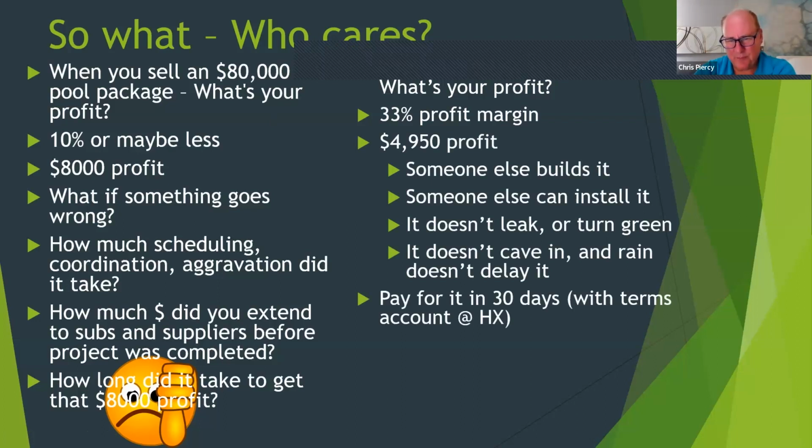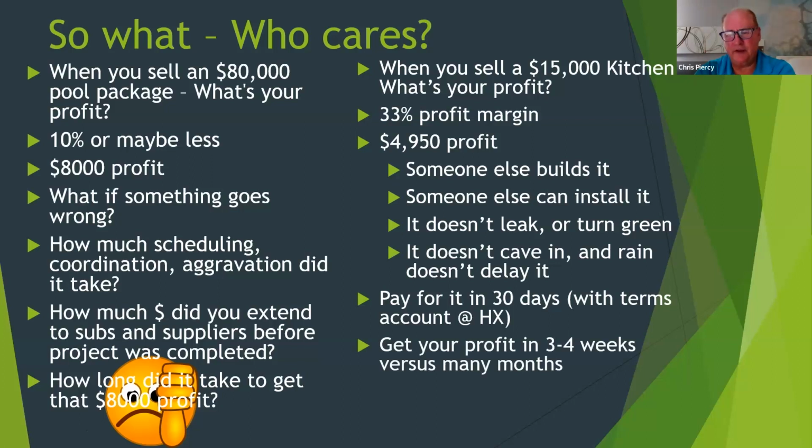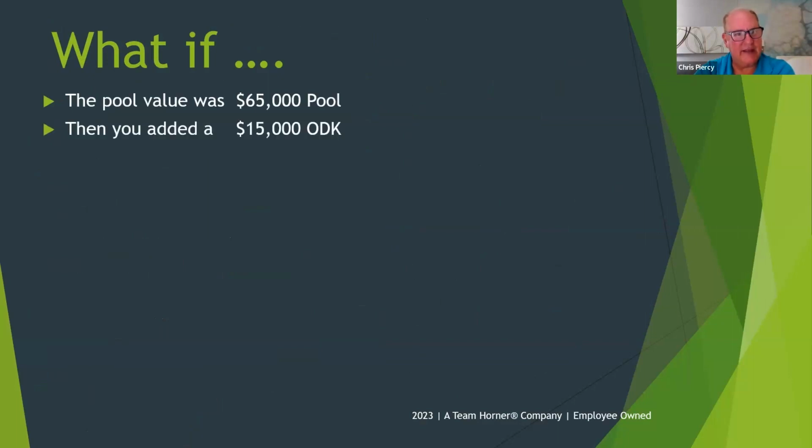You could even pay for it probably after you've received the money from your homeowner and when the job was done. If you have an account with Corner Express, you get your profit in a couple of weeks versus many, many months. Happy faces all around. How about this? Let's say the pool was valued at $65,000, but then you added that $15,000 outdoor kitchen. How much money are you going to put in the bank?